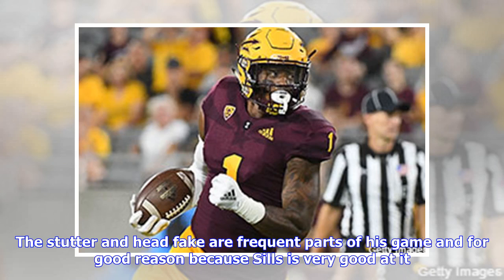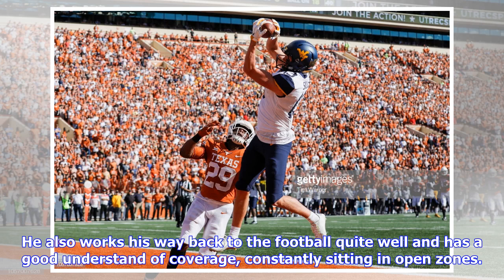The stutter and head fake are frequent parts of his game, and for good reason, because Sills is very good at it. He also works his way back to the football quite well and has a good understanding of coverage, constantly sitting in open zones.